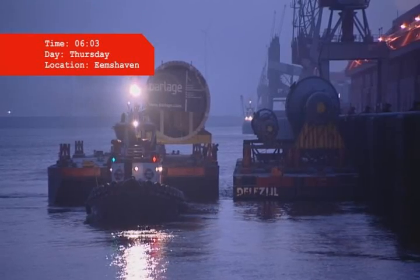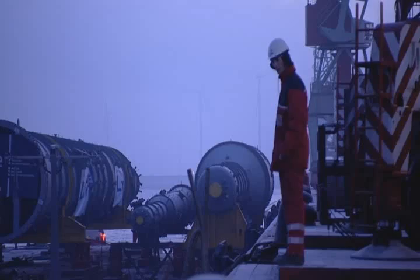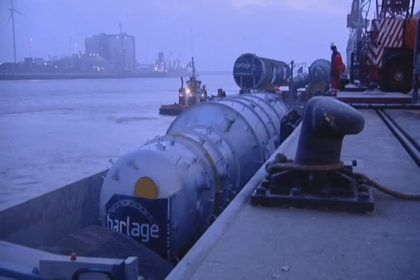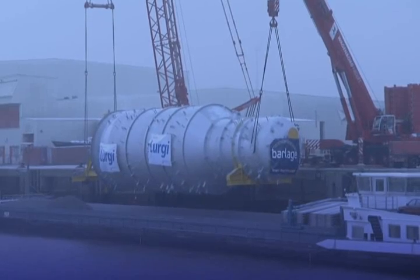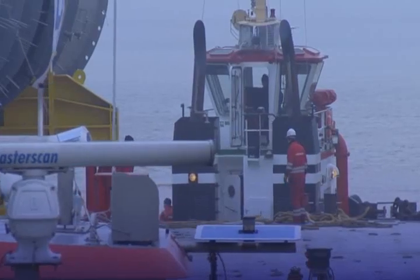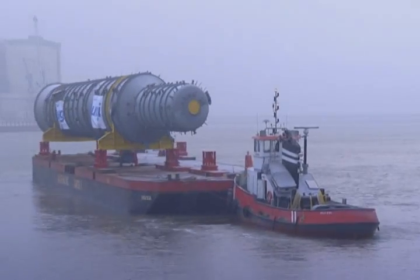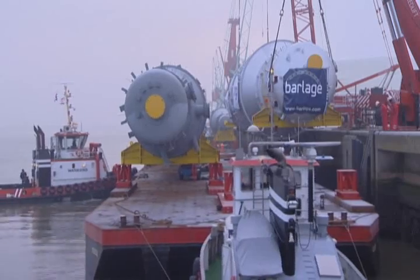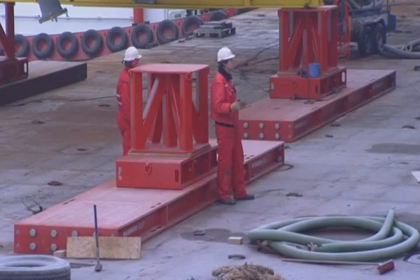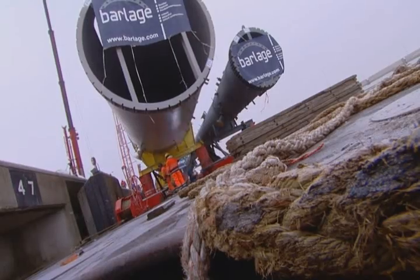Eemshaven, Saturday, 6 a.m. The columns arrived last night. Transshipment onto the barges for transport by sea has started, in close cooperation with Wagenborg Towage. A modern fleet, accurate maneuvering in ports, transport on the open sea or inland water, and even salvage operations.